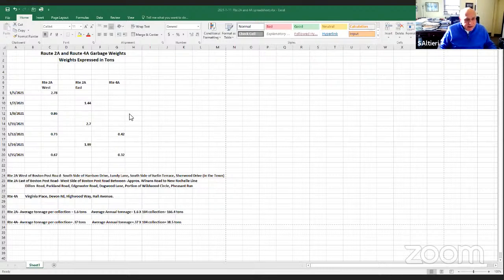Again, with the staffing, we were able to do almost 2 weeks of Route 2A. We were only able to do 1 week of Route 4A. Of course, I could do it again this week, I believe. I'm trying to remember what the 4A collection dates are. I could do another week. I'm not sure these numbers are going to change dramatically, but this gives you a layout of what it looks like on either side. We had to do either side of the Boston Post Road because those routes are collected on different days. That's why we had to split it up into east and west.